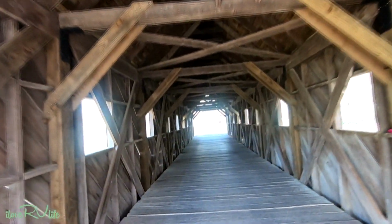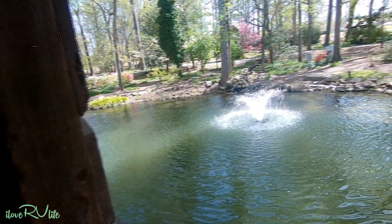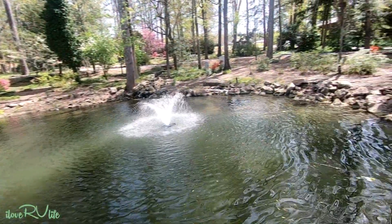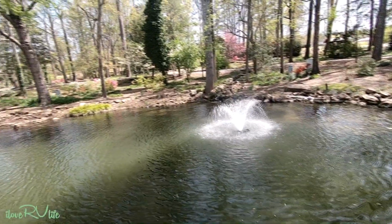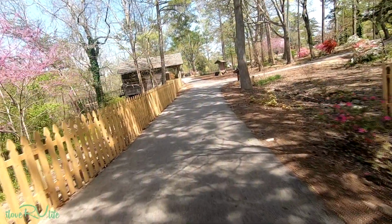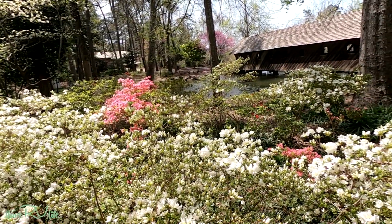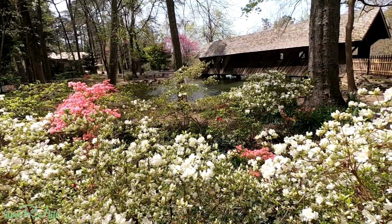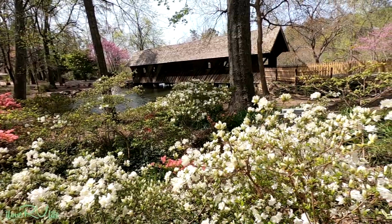Wow. This is kind of neat. Look at that. Like I said, the spring flowers are just now starting to pop out, just starting to see some color. They have little gardens everywhere, and the azaleas are just popping like crazy. You can see the covered bridge. You bet, folks. This is some kind of pretty.